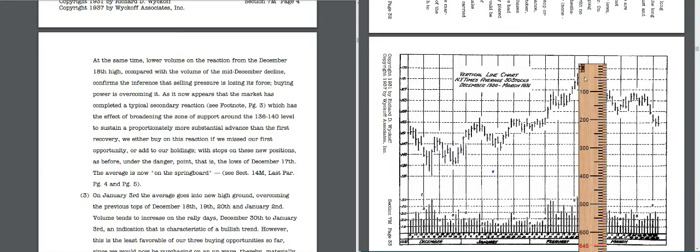It's very sharp acceleration, high volume, and look afterwards, there's a red bar. So that volume has no follow through and the market dips. This is again a sign of distribution. Why is it a sign of distribution? Because the gains were unable to hold.